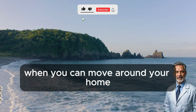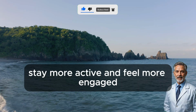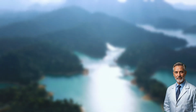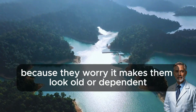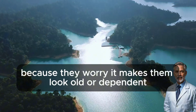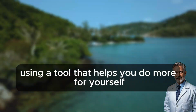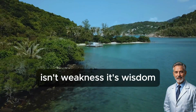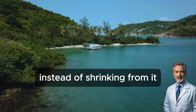When you can move around your home safely and comfortably, you naturally do more, stay more active, and feel more engaged. Now, I know some folks hesitate to use these kinds of aids because they worry it makes them look old or dependent. But let me offer this perspective. Using a tool that helps you do more for yourself isn't weakness, it's wisdom. It's a choice to stay involved in your life instead of shrinking from it.